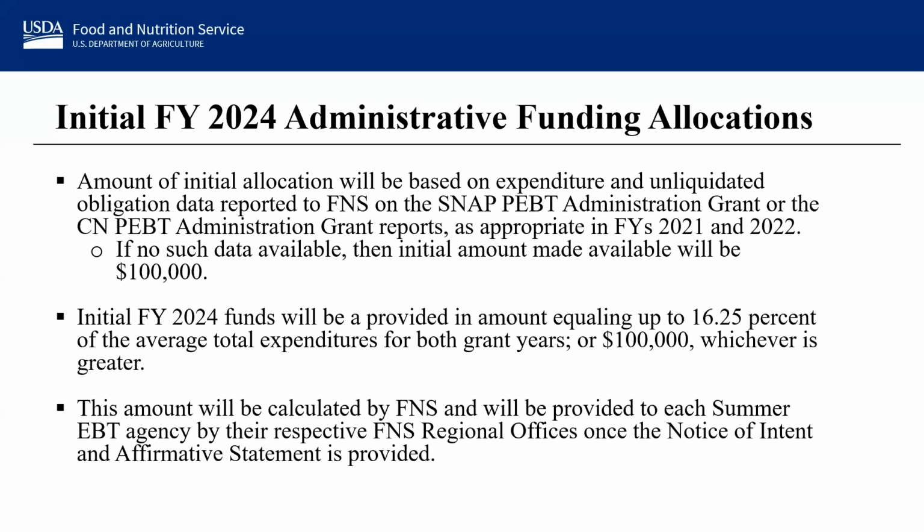Initial fiscal year 2024 funds will be provided in an amount equaling up to 16.25% of the average total expenditures for both grant years, or 100,000, whichever is greater. This amount will be calculated by FNS. The states, ITOs don't have to do this portion. It will be calculated by FNS and will be provided to each summer EBT agency by their respective regional offices. And that will happen once the notice of intent and affirmative statement have been provided. Next slide, please.